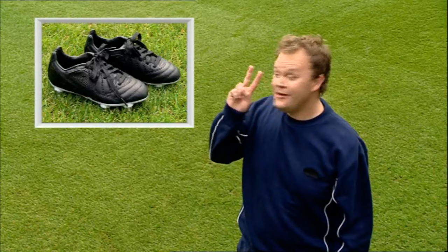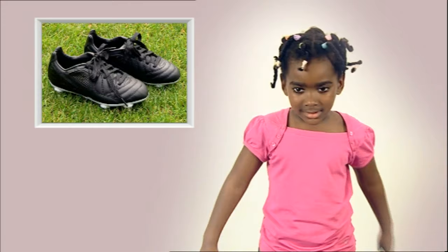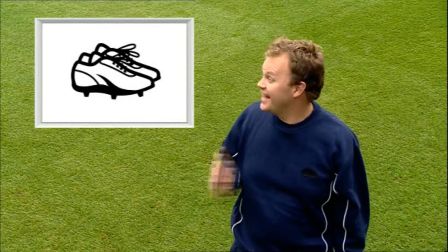Look. Football boots. You sign. Football boots. That's right, Denied. Well done, Charlie. Oh, well done, Dominic. Look. Football boots.